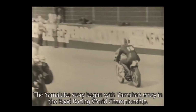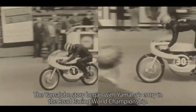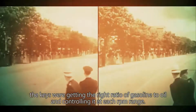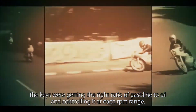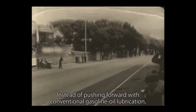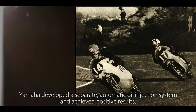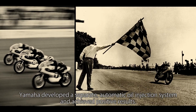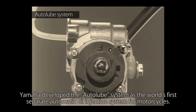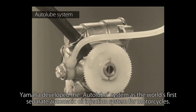The Yamalube story began with Yamaha's entry in the Road Racing World Championship. To advance two-stroke engine performance and win races, the keys were getting the right ratio of gasoline to oil and controlling it at each RPM range. Instead of pushing forward with conventional gasoline-oil lubrication, Yamaha developed a separate automatic oil injection system and achieved positive results. Adapting this technology for production motorcycles, Yamaha developed the Autolube system as the world's first separate automatic oil injection system for motorcycles.